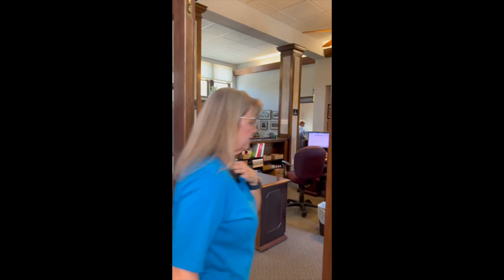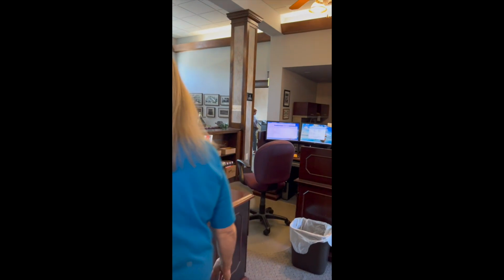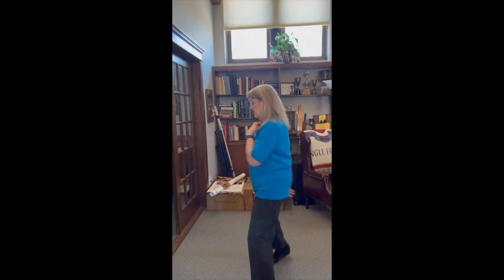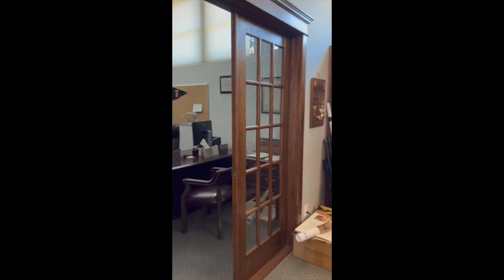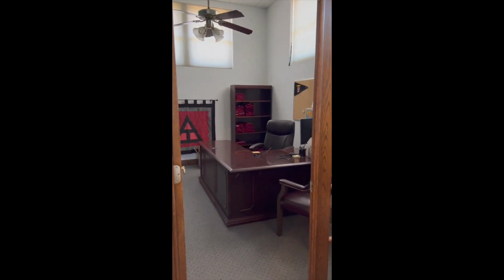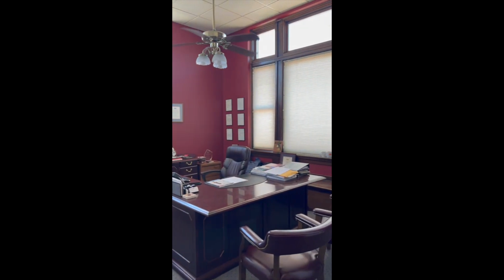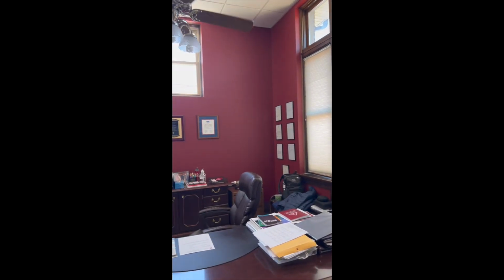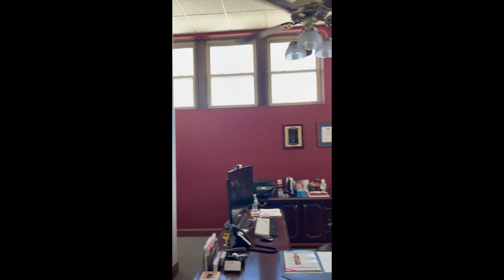We have two other offices besides the reception area. We have two other offices up here, and one is used for the traveling staff, as well as the office for the executive director, which is across the way. You can see that Tom also has a matching bench that is a replica of the same one that's in my office. The layout of the offices was the same. This was the master bedroom when it was used as a home.